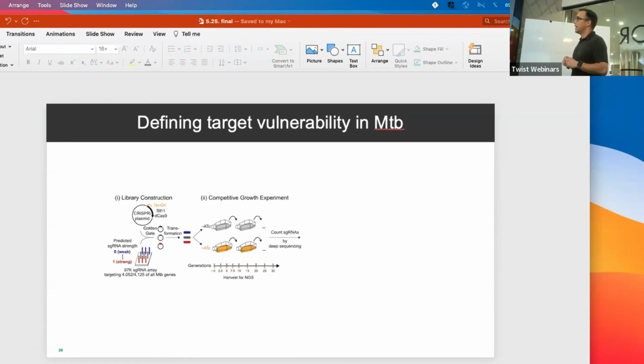Okay. And then Barbara did this competitive growth experiment. So our system is small molecule inducible. In the absence of ATC, the system is off. In the presence of ATC, the system is on. So what she did is she passaged this library over time, over about 30 generations. So this takes about a month in TB. Harvested aliquots of the genomic DNA over time. And then we simply count sgRNAs as a proxy for bacterial fitness. That's the number of those bacteria present in this population.